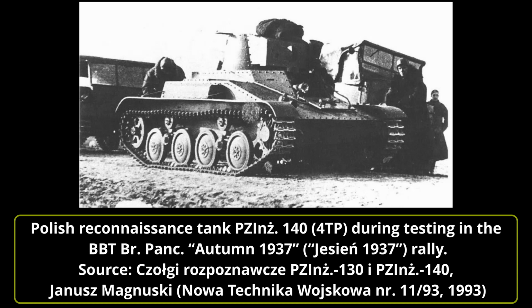Later on, arming the 4TP tank with a locally built flamethrower designed by the Sappers Development Office and the Institute of Armament Technology was considered, but this proposal was also never realized. Ultimately, the finished prototype, the PZInż 140 or 4TP, had a turret adapted to use a 20mm autocannon and a machine gun. It was never armed because the Southern and Madsen guns available at the time were ill-suited to the task, and there was no indigenously designed weapon of this type in the Polish arsenal yet.